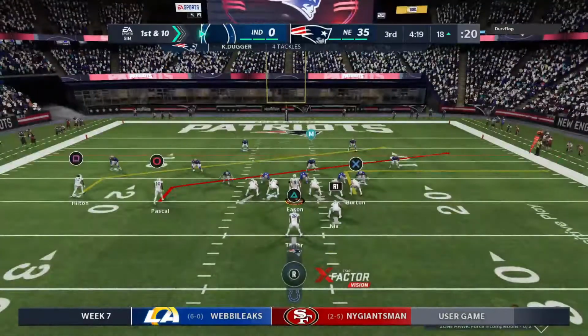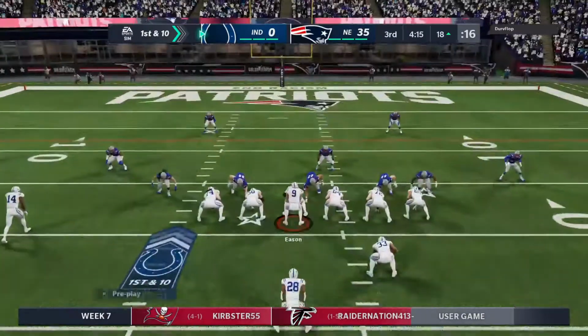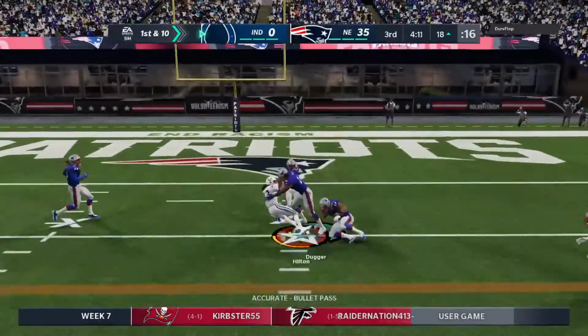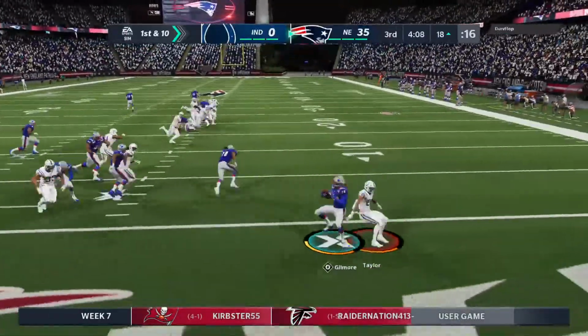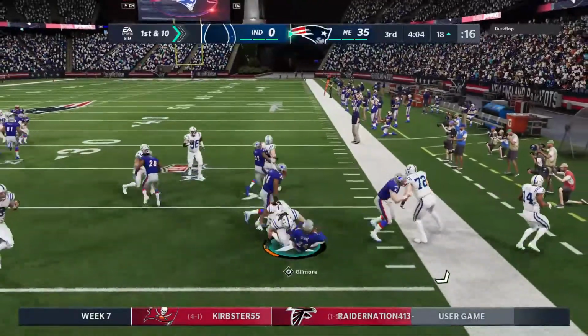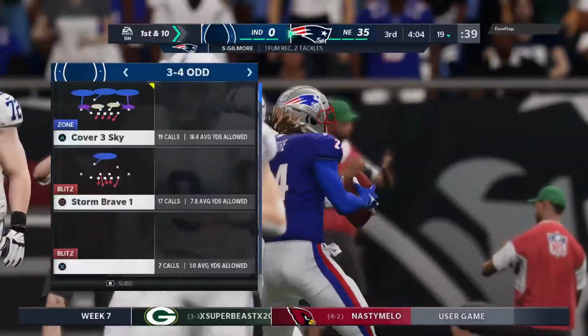So from inside the 20, here's 1st and 10 at the 18. Inside the red zone here, they'll look to throw. Finding Hilton on the slant. Oh, now he's stripped. He lost the football. And it's picked up by the Patriots. And he returns it up just shy of the 20 to the 19-yard line.